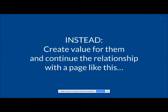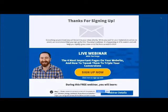Let's create value for them, show them that we've got something great to offer, and continue the relationship with a page like this. Somebody opts in at our website, LeadPages, and it says something like this. Thanks for signing up. Everything we promised you will be sent to your inbox shortly. While you wait for your materials to arrive via email, we recommend you sign up for this Thursday's webinar. It's happening at 3 p.m. Eastern and will help you rapidly grow a new email list from scratch in 2014.